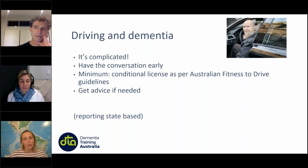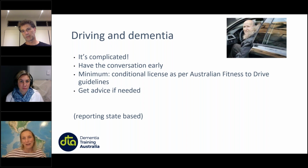I think it's important that you start having the conversation about driving very early, both in the over 75 population every time they come in for their driving medical, just to start to lay the foundations of what would you do if you weren't able to drive, how would you manage, etc.